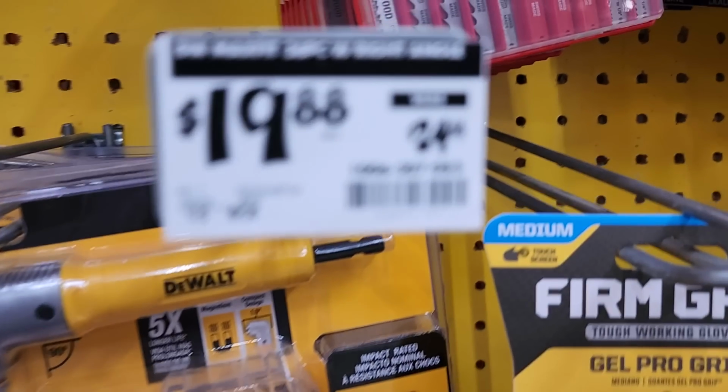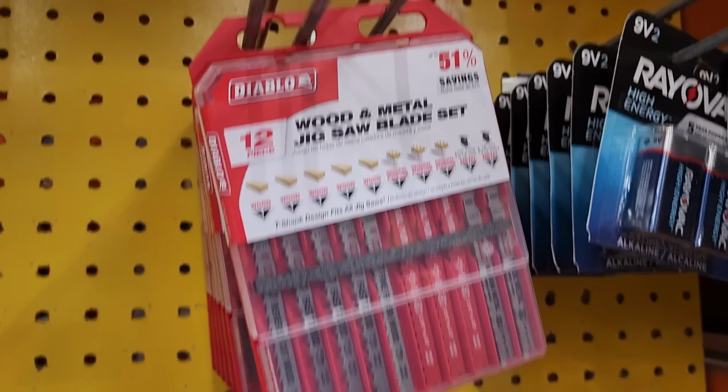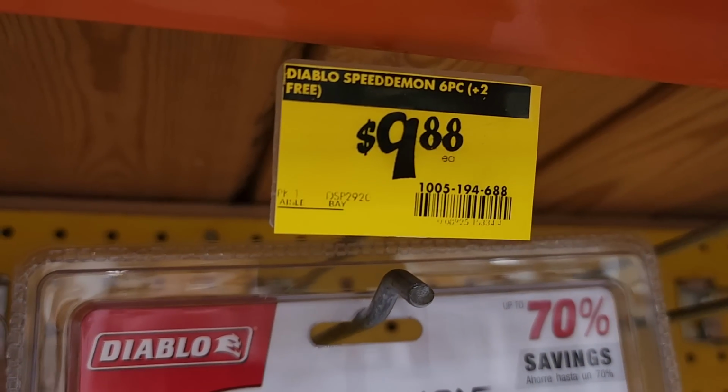All right, you still got these for the right angle adapter. Remember guys, that right angle adapter, it's like $21 or $22. So this is a nice deal right there for 19 bucks. You got a wood and metal jigsaw blade set, $12.88. And then you got 9-volt batteries for $687, a twin pack.